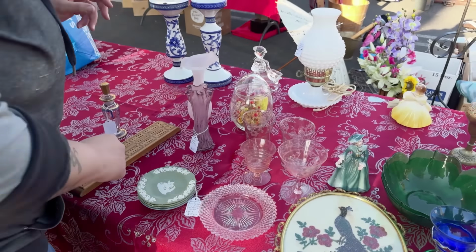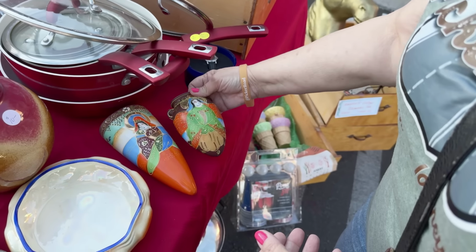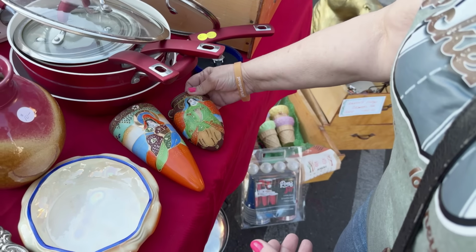Got all sorts of goodies going here. Isn't that pretty? Is that a wall pocket? It is. $10 Noritake wall pocket. The ship on there. Wish it was all birds. Oh, these are pretty though. Look at these. 20 for the set. Handmade in Japan. Very pretty. Do you see what I'm seeing?